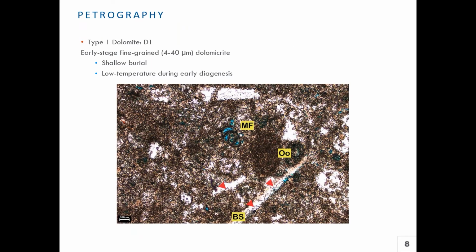For the results for this section shown here, I have 3 main types of dolomites. The first one is D1, which I define as the early stage fine grained dolomicrite. This represents a shallow burial, low temperature, early diagenesis environment. You can see here that we have the preservation of some of the relic structures. You have different oolitic grains that are also preserved, and you also have recrystallization within this species.